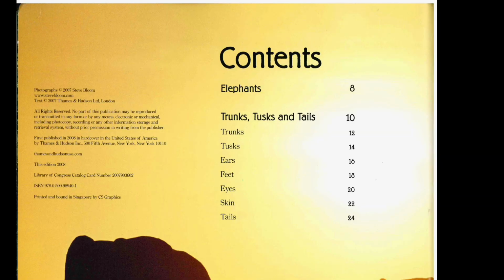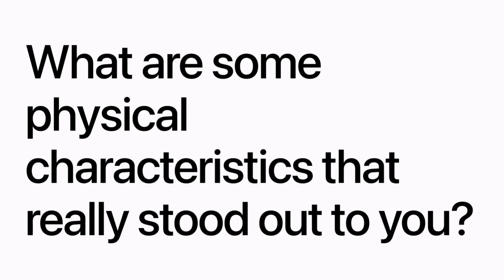Today we covered all the physical characteristics of elephants. What are some physical characteristics that really stood out to you?